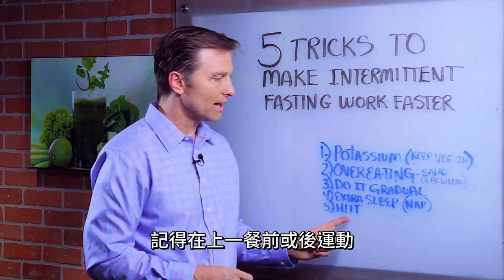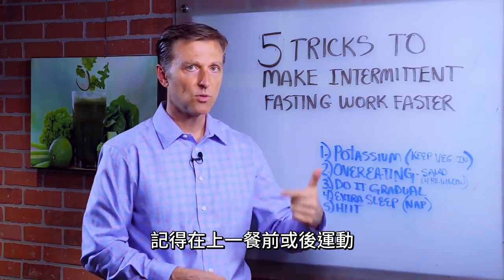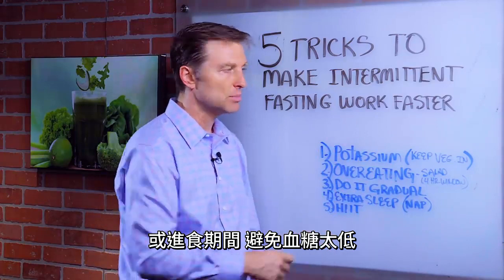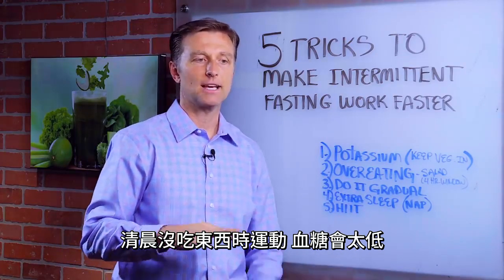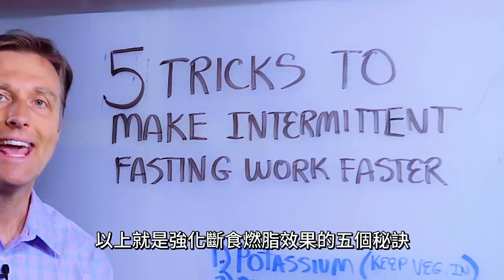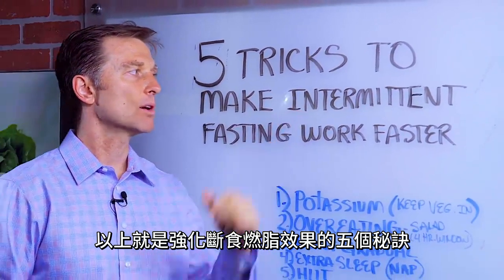Just make sure you do your workout just after your last meal, or just before your last meal, or during your window of eating, so that way you don't drop your blood sugars too low if you do it on like completely no food in early mornings, okay? So those are the 5 tweaks to enhance the progress to make this go faster.